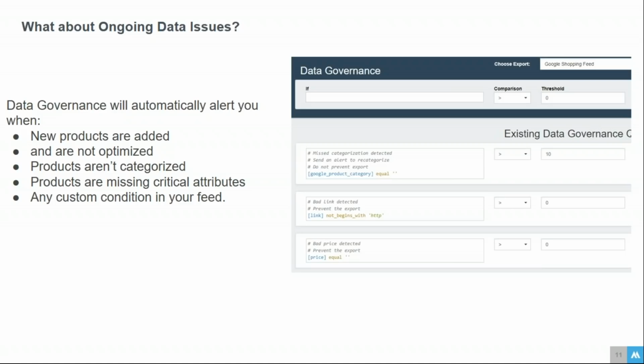One that we saw relatively recently was on the actual price field. What might have happened if we didn't have this data governance alert is we would have sent out a feed with empty prices for every single product, which would of course purge and replace your previous feed and get your entire list and catalog disapproved. But with data governance, we're able to suppress that export and immediately get an alert so that we can look into what's causing that.